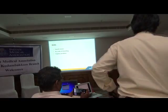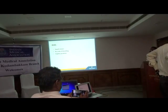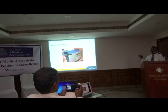And again, this is a very limited indication. This is a small stone, the risk of bleeding is less, and again, it can be done in a supine position. So the laser in urology, this is the one that makes the biggest change in stone management.